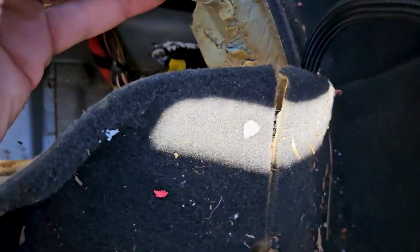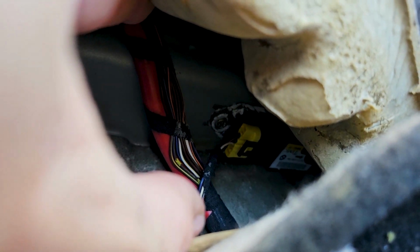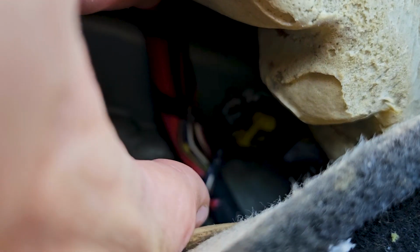All right, after a little Google digging, I think I figured it out. It's under there, if you can see that. Sorry about the focus. Let's see. There it is. And mine looks wet and corroded. So let's wonderfully take this out, figure out what the hell is going on. But at least we found it. It's pretty easy to get to.